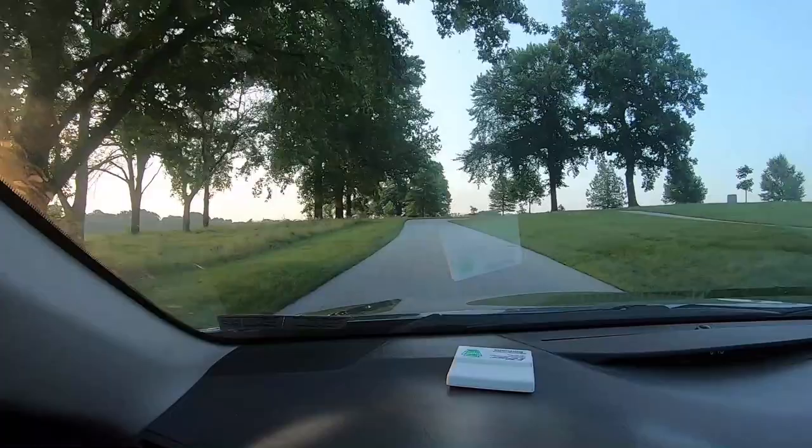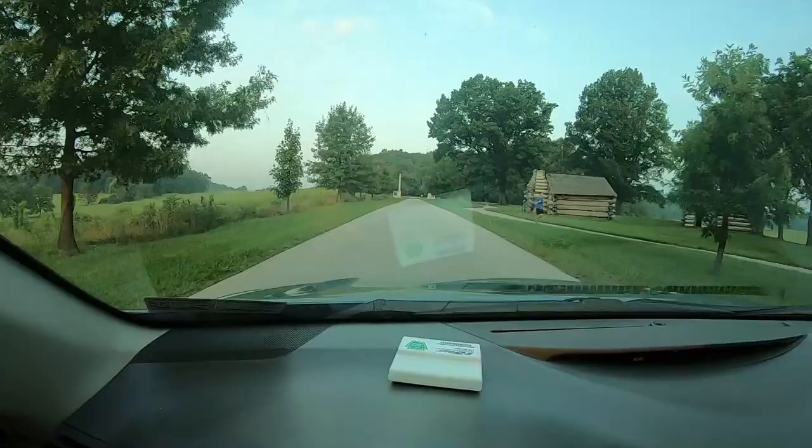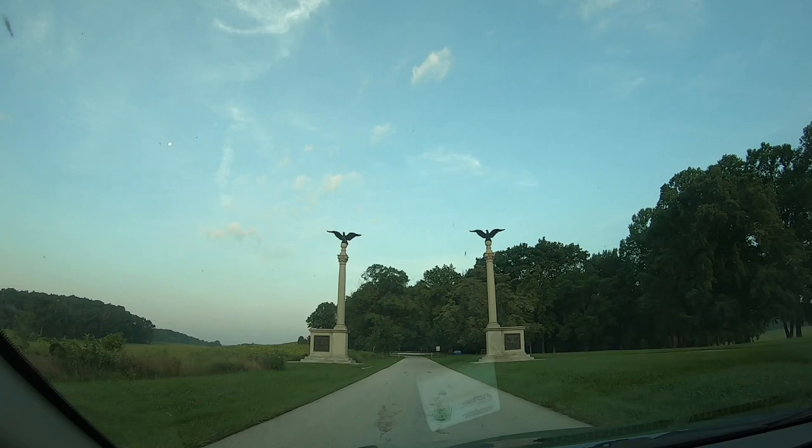Like I said, we're gonna go try to get some brown trout, wild brown trout on Valley Creek out here at Valley Forge National Park. Right after we go through these neat eagle pillars, I'm gonna turn it off and I will turn you guys back on as soon as we get on the creek.